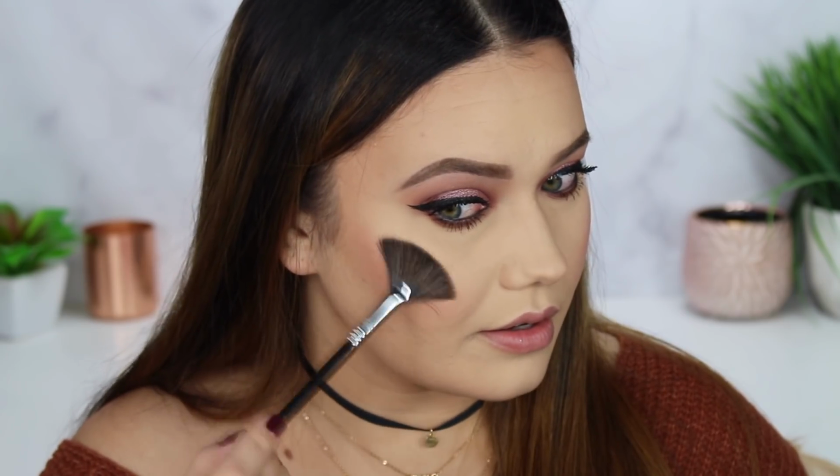For highlighter, I want to go back into this palette and see if I can use these. I know that I really don't like lavender tinted highlighters. I don't know if I should just do it or if I should do the gold. I'm gonna do the gold because I don't want to hate it. Do you know what I mean? I just know myself, and I know that I really don't like a lavender highlighter. So I'm gonna take Era and pop that on.